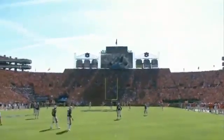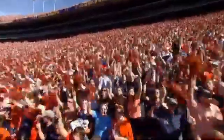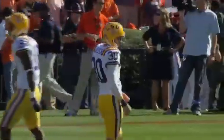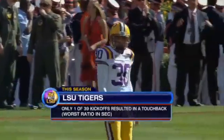LSU won the toss and deferred the option, so Auburn will get the ball. Josh Jasper will kick off. DeMond Washington and Ontario Michaela are deep.